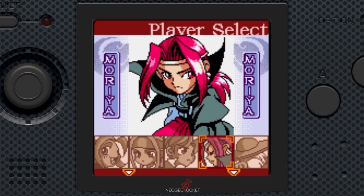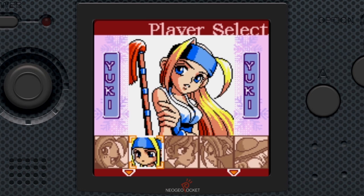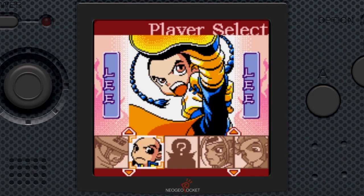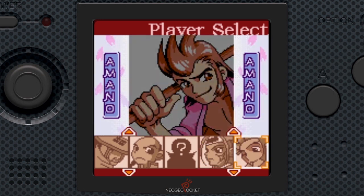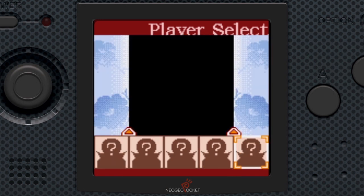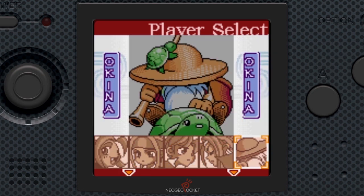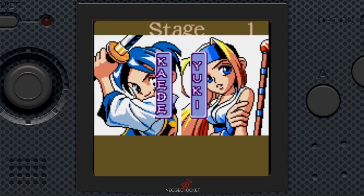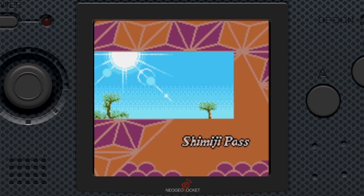We've got Kaede, Moriya, Okina, sorry if I'm butchering these names, Yuki, Akari, Zantetsu, Lee, okay, that's random. Those character portraits are nice as well. Washizuka, Amano, okay, and some unlockable characters. We'll go with Kaede. Nice big portraits there. And we're going up against Yuki, okay, at the Shimiji Pass.